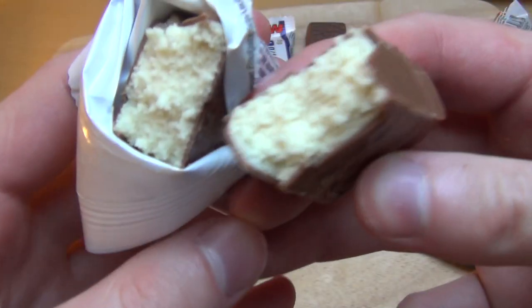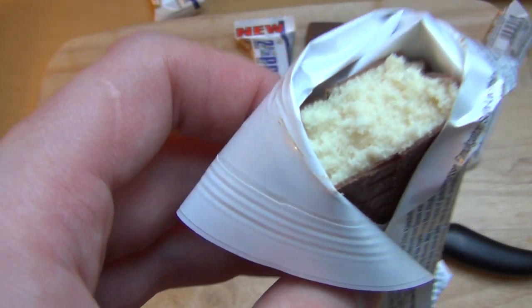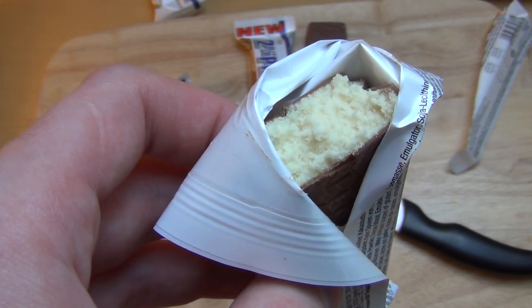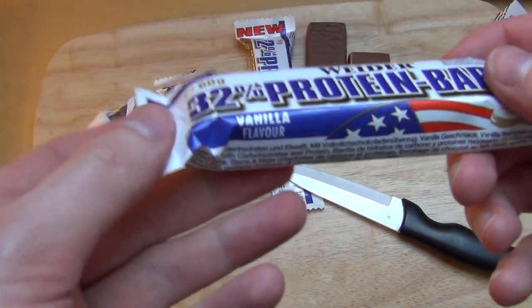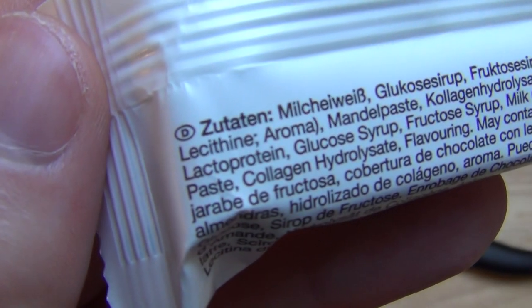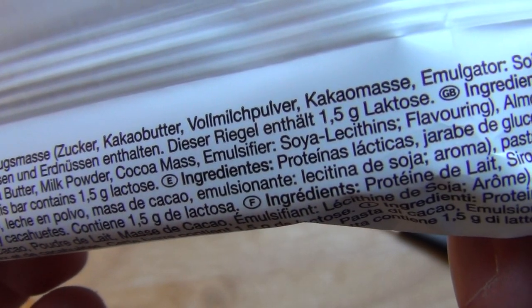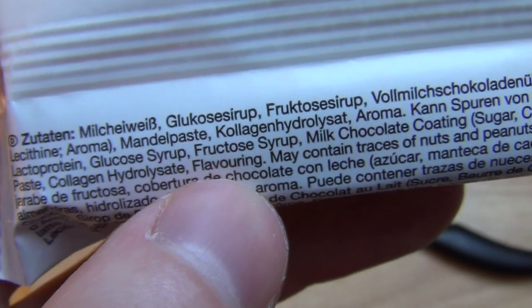So, banana. Banana. Does this taste like banana? Yeah, all right. Not that intense. And last but not least, vanilla. I'm just looking what kind of vanilla they used in here. Almond? Why is there almond in here? Almond paste? See, it's just flavoring.